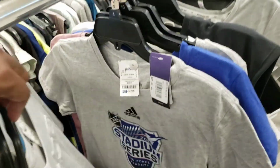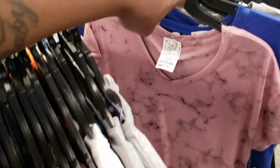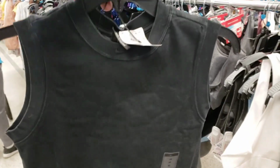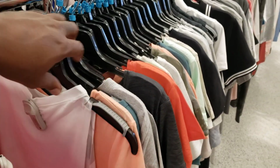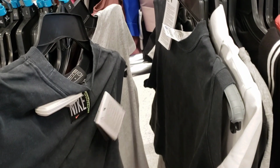Anything in this little section right here worth scooping up? Adidas Stadium Series, $12.99 for $25. We're gonna leave that alone too. Like these things right here, this looks good, but we're gonna leave this. Let me know if you guys have sold this for more, or if that's actually worked out for you. We're gonna just scan through these active women tops really quick to see if I find anything here. Of course, I'll let you guys know. So we got two more of these things, bigger sizes.